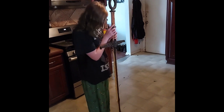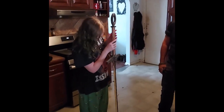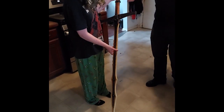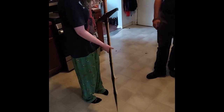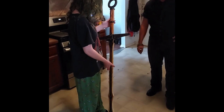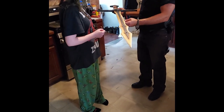Now you're a Dragonborn. Oh shit, it's just barely shorter than you are. This is amazing. Thank you. Man, that thing's awesome. Now this is an actual leather wrapped handle, hand stitched. That is so awesome. I love it so much. Thank you. Happy birthday. Yes, happy birthday. I like the detail. It's awesome.